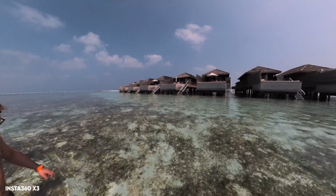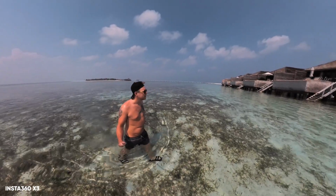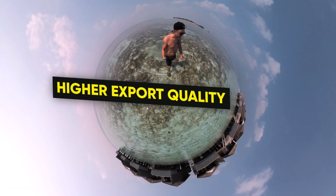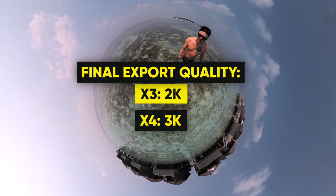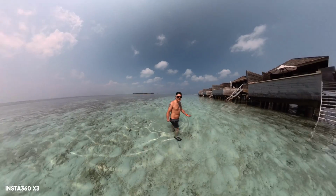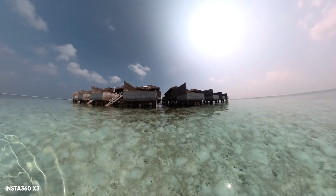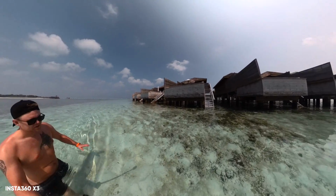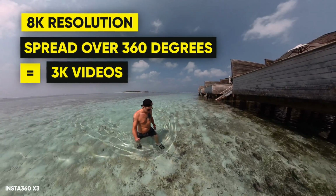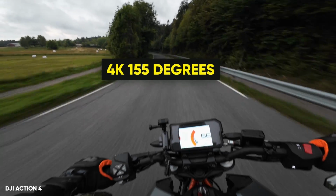I do have a full comparison on this, which I'll leave down below as well, but the main difference is the final export quality. With the X3, you get a final export quality of close to 2K resolution in the center of the frame, but with the X4 you get closer to 3K, so you don't get that 8K looking video. You're not gonna get that with a 360 camera, and this is because that 8K is spread over a 360-degree field of view compared to the Action 4, for example, which has 4K spread over 155 degrees.